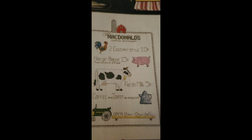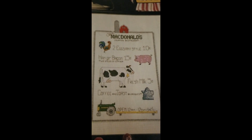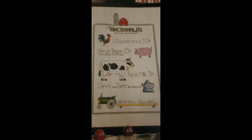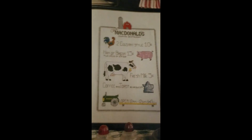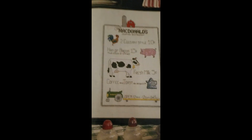Old McDonald's Country Restaurant. Two eggs, any style, 10 cents. That's a good price. Ham or bacon. What about both? Fresh milk, coffee or toast. Open 12 a.m. to 12 p.m. daily. It would be cute in a country or a farm-based type kitchen.